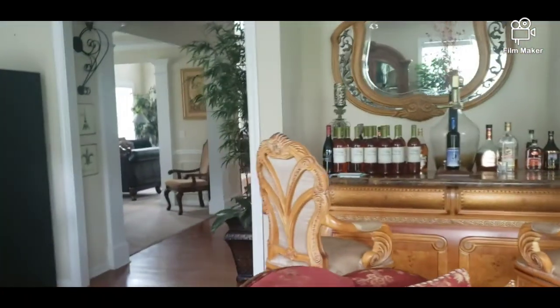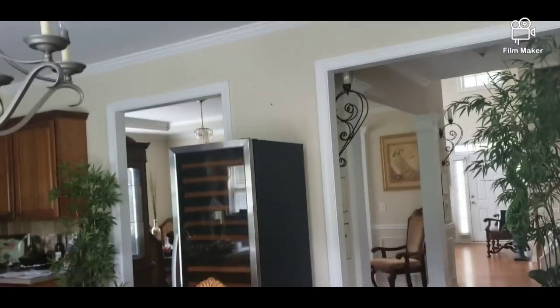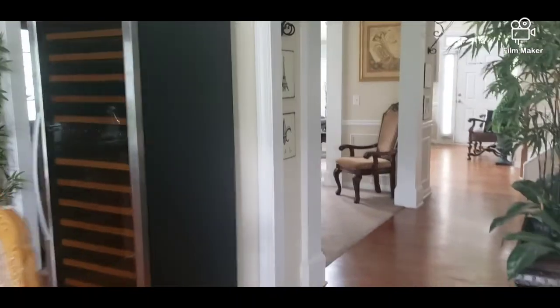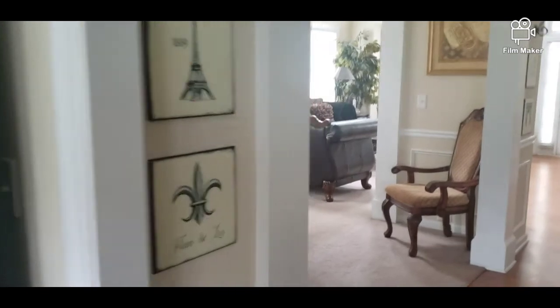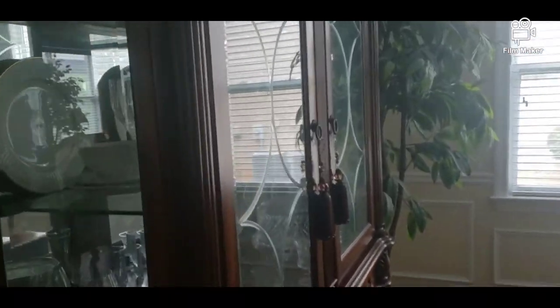I got my wine sitting out because it has to go into here, which for some reason is having some issues getting cool. So the technician will be here in just a moment to look at this and tell me what's going on. But this is my other china cabinet here, if you want to call it that.